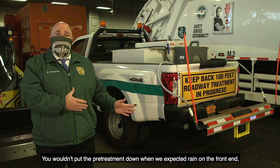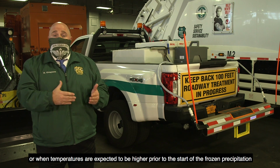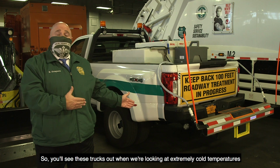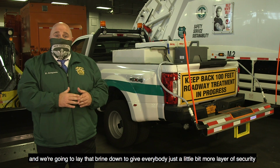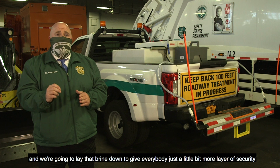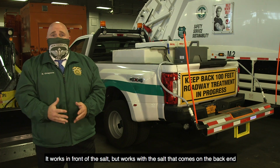You wouldn't put the pretreatment down when we expected rain on the front end or when temperatures are expected to be higher prior to the start of the frozen precip. So, you'll see these trucks out when we're looking at extremely cold temperatures leading into the frozen precipitation threat, and we're going to lay that brine down to give everybody just a little bit more layer of security. It works in front of the salt, but works with the salt that comes on the back end.